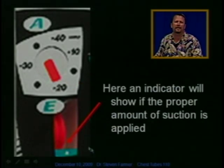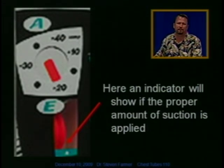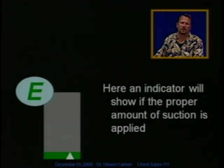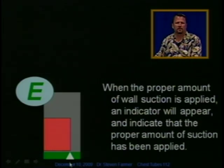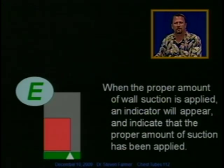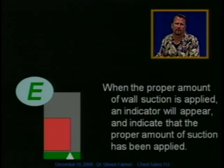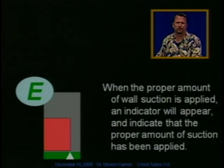And then under here is an indicator showing if the proper amount of suction has been applied. So if we take that and draw a cartoon of it, once the proper amount of suction has been applied, an indicator, a little bellows, will open up and come right out to the line. That tells us the proper amount of suction has been applied. If we don't apply suction to the chest tube system, the bellows will go back in. And we'll just look at it one more time. So this is the indicator showing us that the proper amount of suction has been applied to the dry suction control.